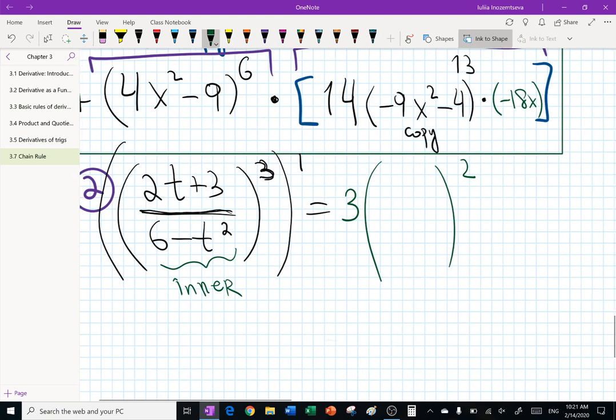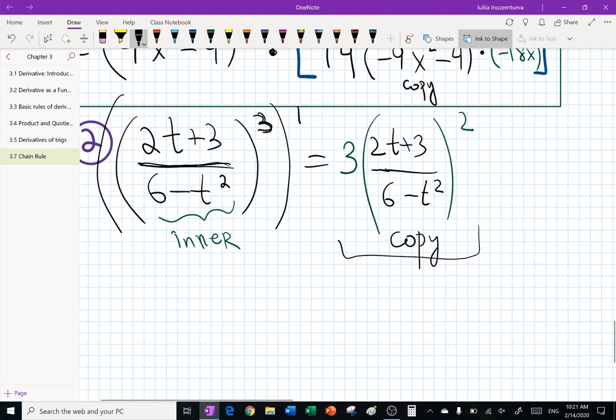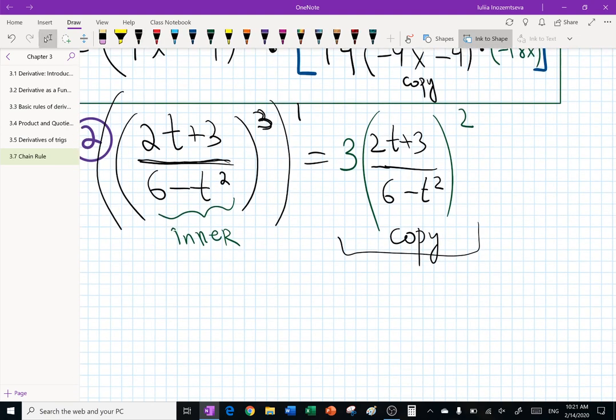And now what people really freak out about is, what's inside? What's going to go inside? Copy, exactly. Even though it's a huge fraction over here, maybe it will have arcsine plus secant minus and over something, doesn't matter. Copy means copy. It means you cannot touch it because it's still inside of the Russian doll. Until you finish differentiating, you cannot differentiate that piece. So the outside piece here is the derivative of the cubic function. 3 goes down, piece inside to the square. Make sense?